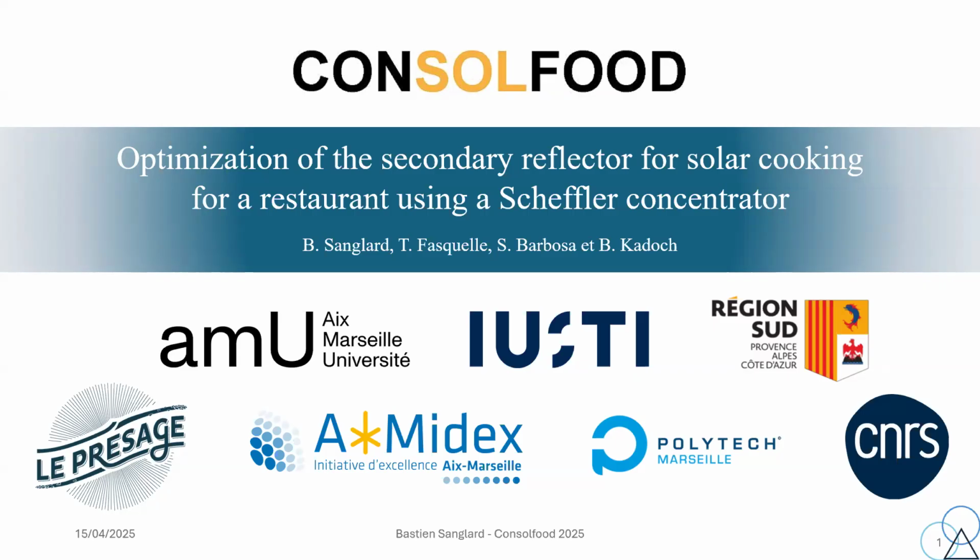I'm working with Thomas Fasquelle, Séverine Barbosa, and Benjamin Kadoch on the optimization of the secondary reflector for solar cooking for restaurants using a Scheffler concentrator.